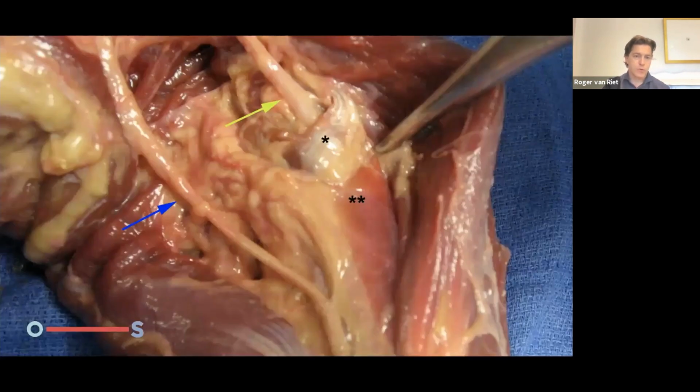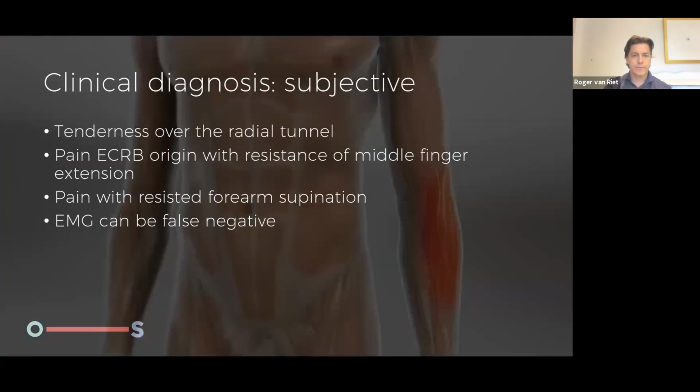I've shown you this before. Again, it's supinated with a 2-axis. The arcade of Frohse there with the 1 axis, and then the blue arrow is the superficial branch, whereas the yellow arrow is the posterior interosseous nerve, so the motor branch.